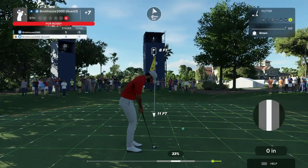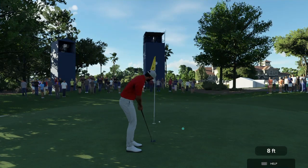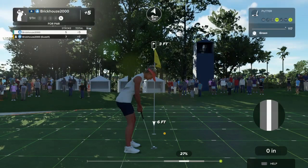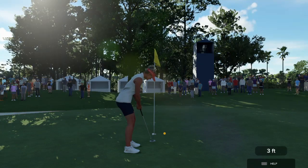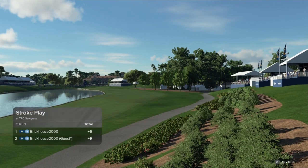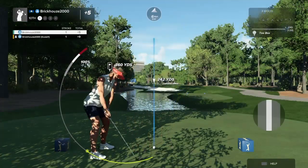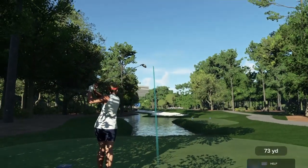Ooh, look at here. Nice chip. Oh my. All right, drop this on in and save your par. And in the hole. And the score to beat is 5 over par. Okay, you're in the lead. No pressure.